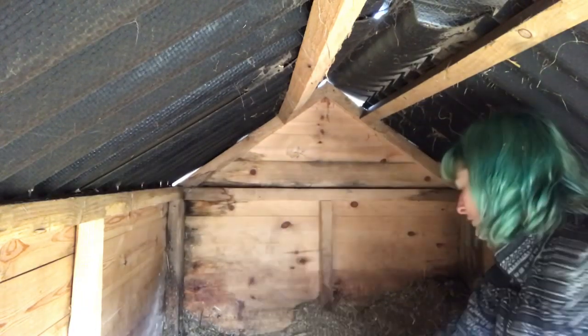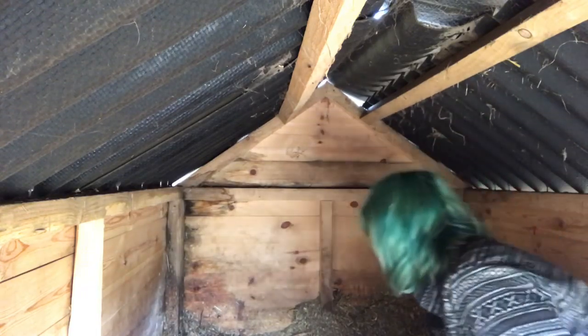But it doesn't smell damp in here at all. It smells just sweet, really. I mean, it's good enough. We could sleep in this.